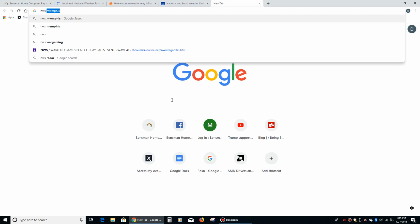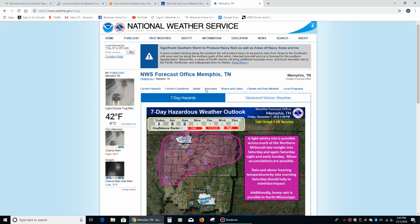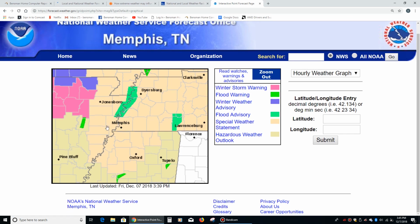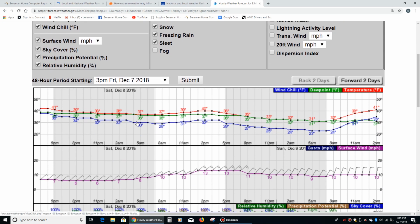You just type in NWS and Memphis, if you're in Memphis, but wherever you happen to be. Then this first link here, weather.gov/meg. And then right here where it says forecasts, you click where it says hourly view. And you can click anywhere here on this map and it will give you an hour by hour forecast of the weather.